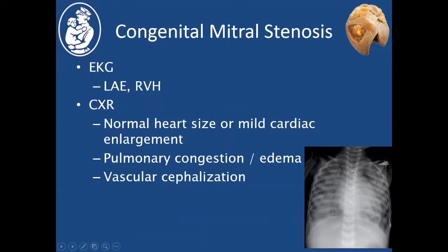The chest x-ray is quite variable depending on the severity, of course, of mitral stenosis. We may see a relatively normal heart size or mild cardiac enlargement. There's often pulmonary congestion and edema in more severe disease like this chest x-ray. This child had quite severe mitral stenosis, and you can see there's just florid pulmonary edema here with a mild increase in heart size. And sometimes you can see what's called vascular cephalization, that the vessels in the upper lobes are more prominent than in the lower lobes.